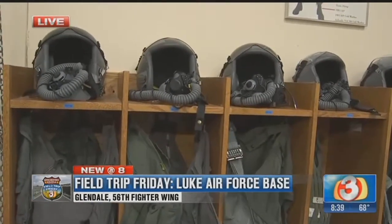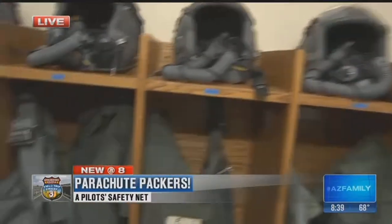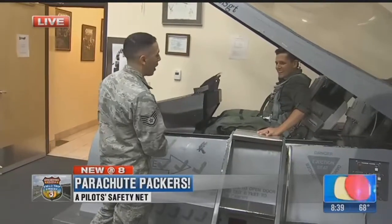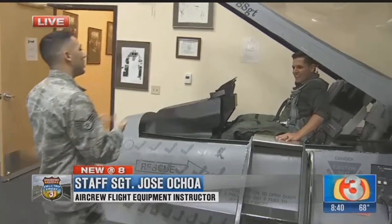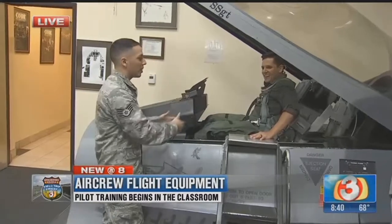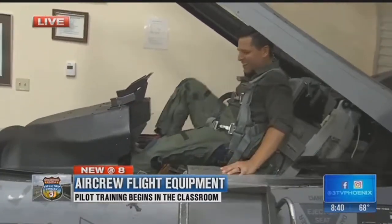We are joined by Staff Sergeant Ochoa. Thank you very much for joining us this morning. All right, this thing is a tight fit, isn't it? It is a tight fit, and especially for those taller pilots, we have a process to get in, and they make it actually look fairly easy. So I'm impressed every time I see a 6'4", 6'3" pilot slide into this. Well, no such problem with me here this morning.